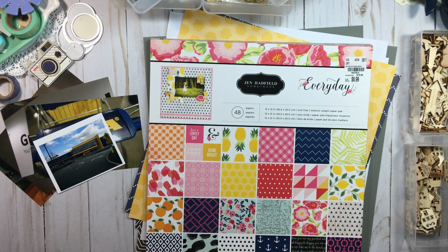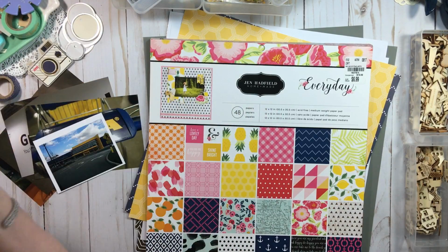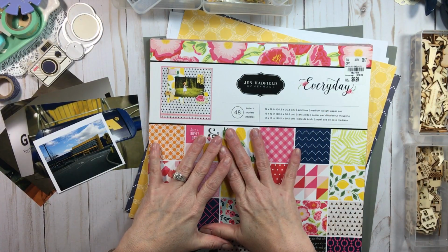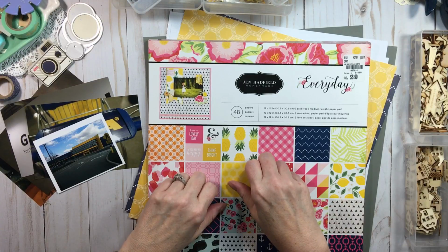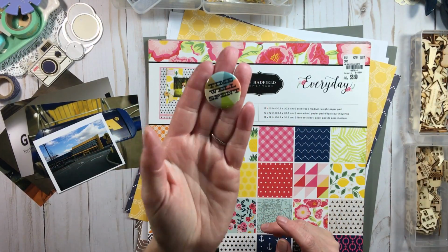And what are we going to do today? Well, you can see I have paper, I have photos, I got a sketch to my left, I got product to my right. Yes, we're going to record this story. Today is day 22 of LOAD, which means I have scrapbooked 21 layouts in the last 21 days, which rocks. Time well spent.